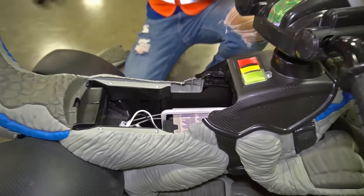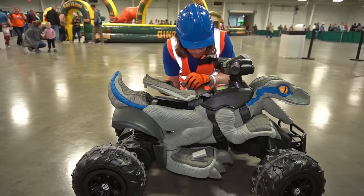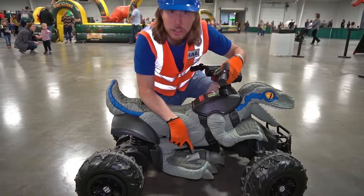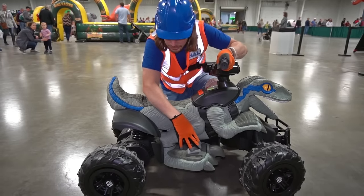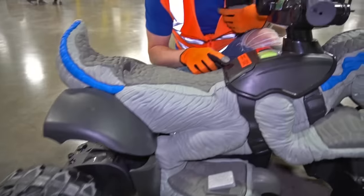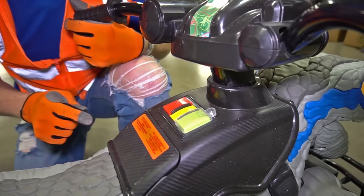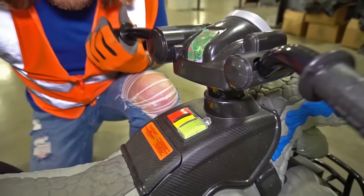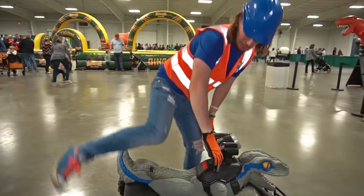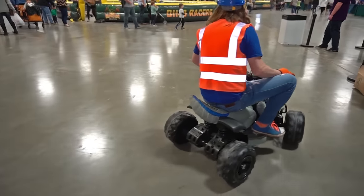Oh, that's great. Now, we just gotta get this seat back on here. See right there. Perfect. There's your gas pedal. Let's see if it works. Oh, it does. And look, it's got a reverse button and a forward button. Isn't that great? Well, let's go take it out for a test drive. Come on, let's go. Oh yeah, here we go.